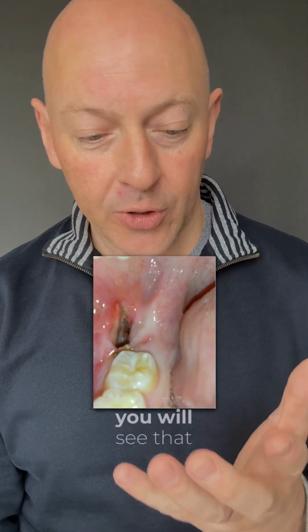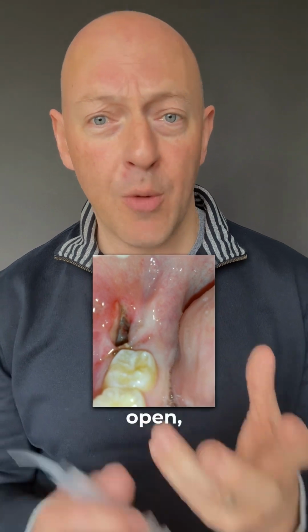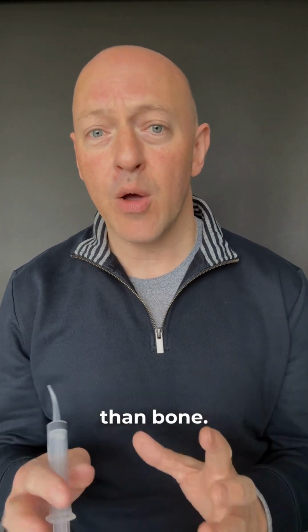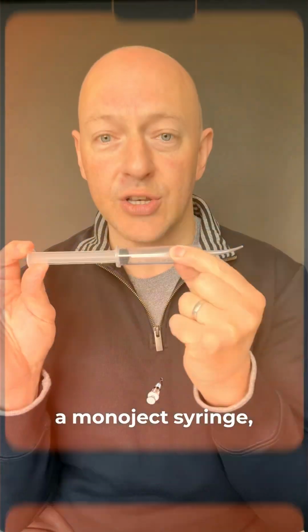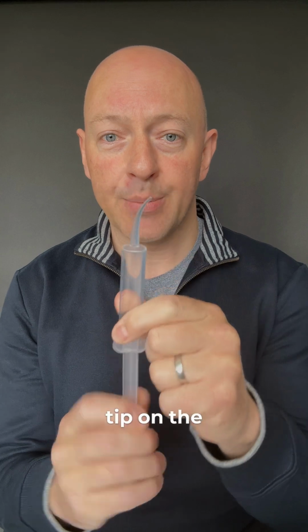So you see them, examine them, look inside, and you will see that the socket is raw, open, with nothing in there other than bone, very uncomfortable. You need to wash that socket out with saline, and you can use one of these syringes called a Monoject syringe, which is really good. It's got a soft tip on the end.